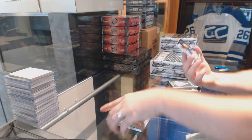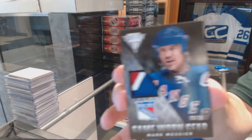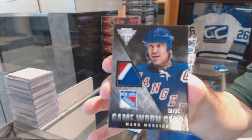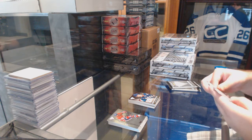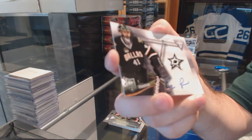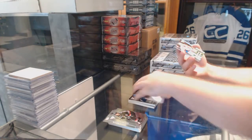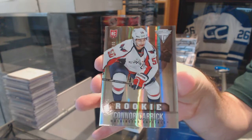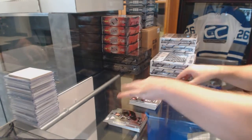For the New York Rangers, number 25, three-color game-worn gear patch, Mark Messier. For the Dallas Stars, titanium reserve autograph of Christopher Nielstorp. And we've got number 100, draft position parallel rookie for the Washington Capitals, Connor Carrick.